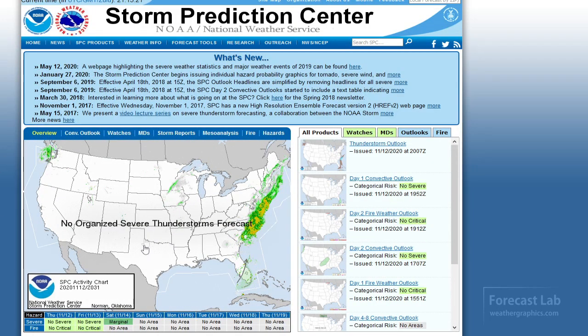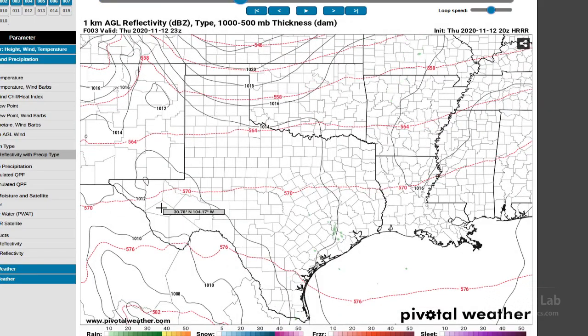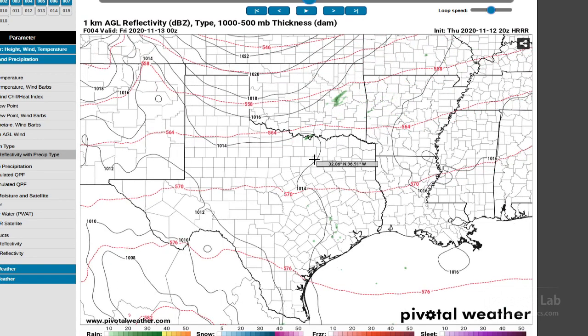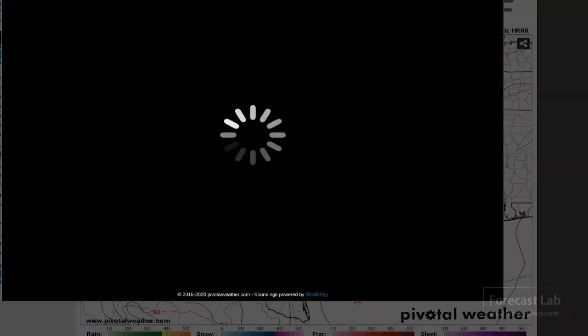SPC, not looking for any storms. The high-resolution rapid refresh, looking for some brief showers around Lake Texoma. Okay, so that's one thing that we might have to watch out for, just some high base stuff. The moisture return, very scarce. In fact, let's look at a sounding. Let's back that up right there before convection develops. Bring up a sounding for Gainesville. All right, sounding. It's going to be looking like this here.